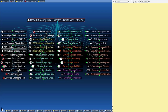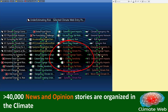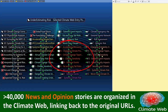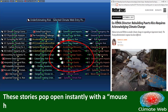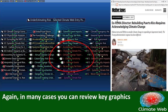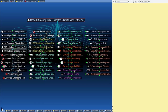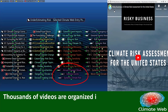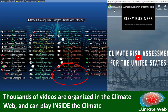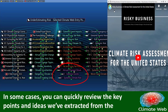In terms of news and opinion: accelerating/worsening climate change, changing climate change probabilities, climate change tipping points, climate sensitivity again, fat and long-tailed risks. Lots of different places to go to dig into those subtopics. In terms of videos: abrupt change, extreme events, systemic climate risk, all of those organizing a number of different videos.